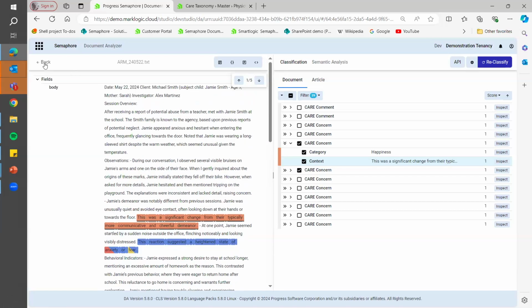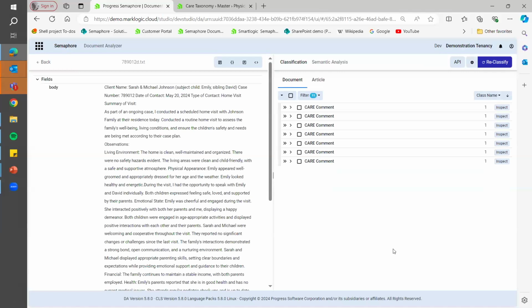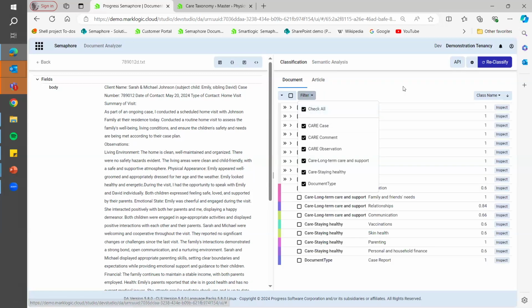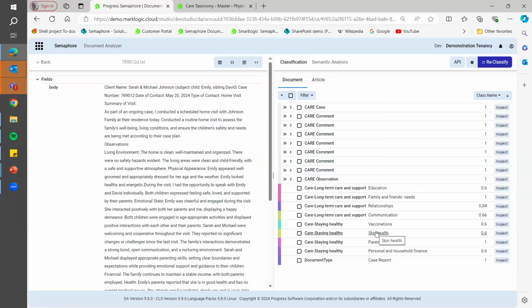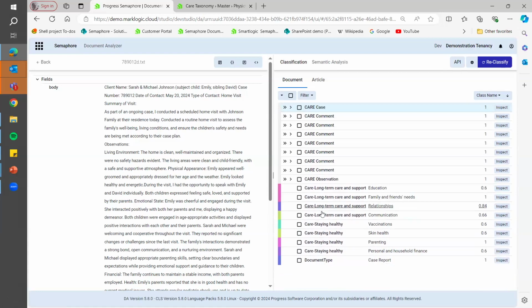So, for example, let's go back to one of my other reports. Let's drop this one in. Again, all we've got now is a reference number. That's not telling us much. So we submit it to Semaphore. Semaphore will do exactly what you saw before. Sorry, I disabled the options. So we're doing the same thing you saw before. It's fingerprinting it. It's returning the case information. It's doing the classification against the taxonomy. As you can see, there's not a lot of concern here because this is a positive story.